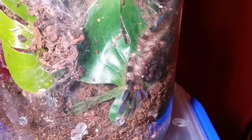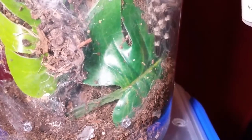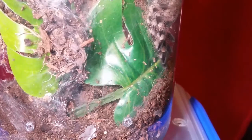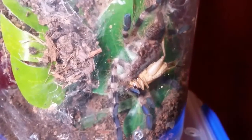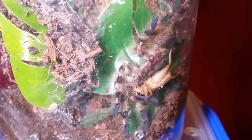Okay, now let's move on to, oh, sorry, we got 6 more. Okay, this is the Poecilotheria, or Poecilotheria, or Poecilotheria, whatever you guys want to call it, tigrina Wessel. This will be the first feeding post-molt. You can see how skinny the pokies get, real thin after a molt.